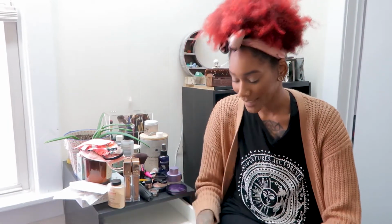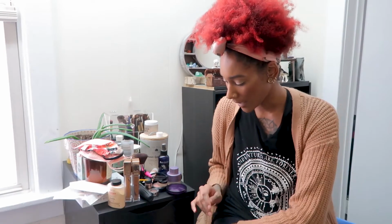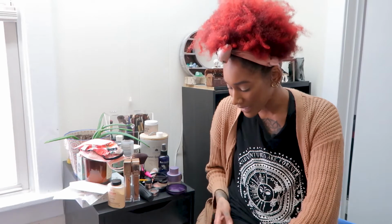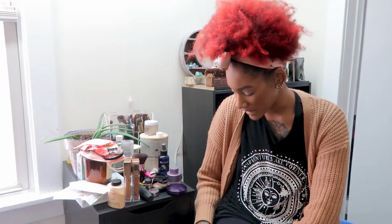So I got rid of a lot of palettes. I kept some lip stuff. I'm going to go through everything. I kept some lip stuff, and then I kept some eyelashes, as you saw. I have so many empty drawers now, it's crazy.